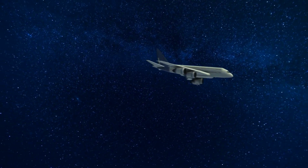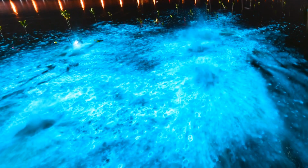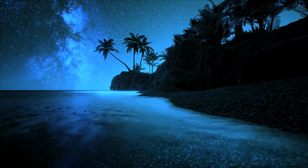A night sky with thousands of stars has those romantic vibes, but the literal sea of stars probably has even more. Welcome to the Maldives' Vaadhoo Island. The beaches here glow blue at night, thanks to the bioluminescent plankton in the water. You didn't think these were real stars, did you?